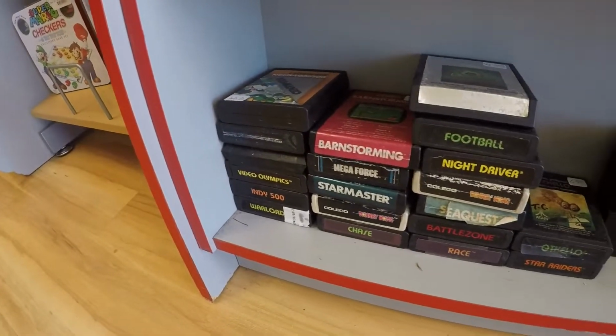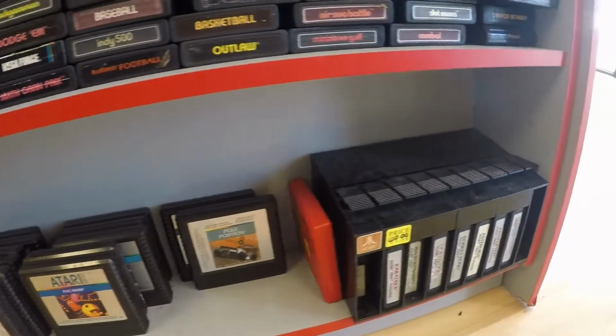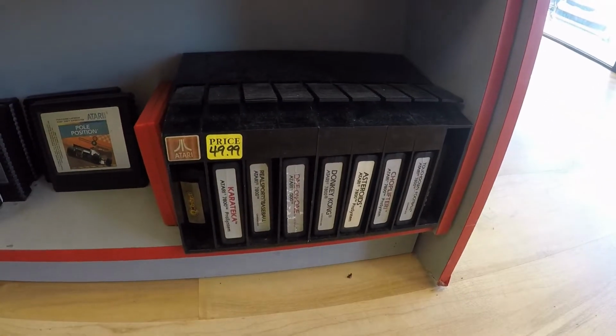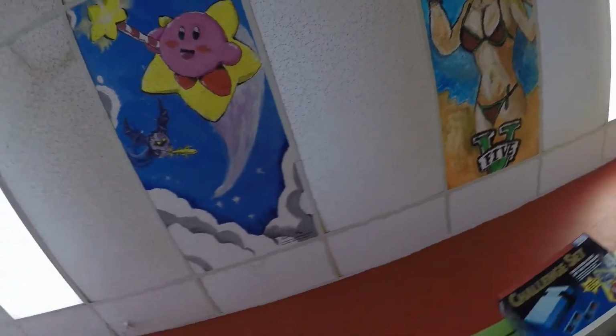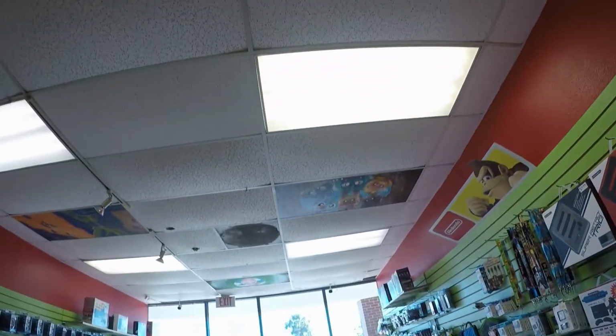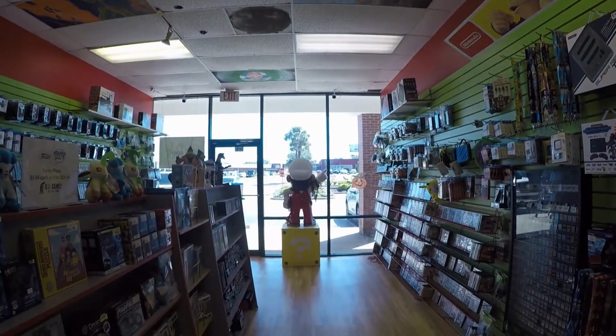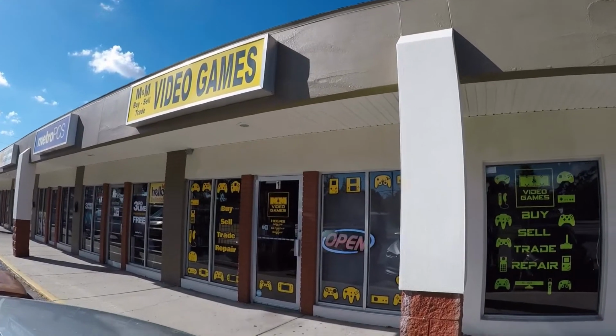Here is the Atari, Klinko, television. It's all mixed in. There is no rhyme or reason to it. They just throw everything together. So you have to rummage through, but it's okay. Just showing you the panels really quick before we move on to the next store. And I did say, but I will say it again, are you game?